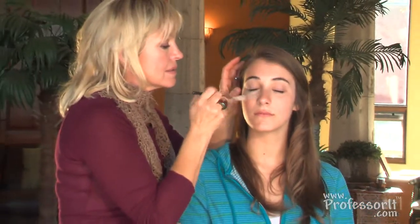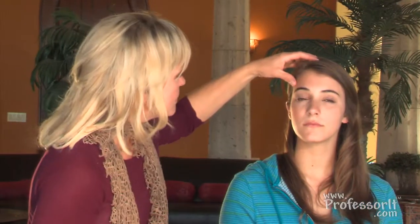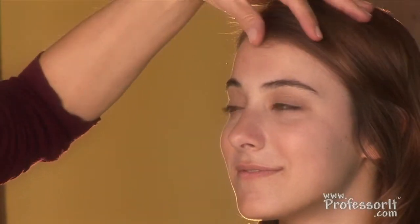I made a little mistake with my, keep your eyes closed. This is a little brush. Helps clean up any little mistakes. Open up. That looks very pretty. Again, very natural. Close your eye. There. Very natural. Let me see.